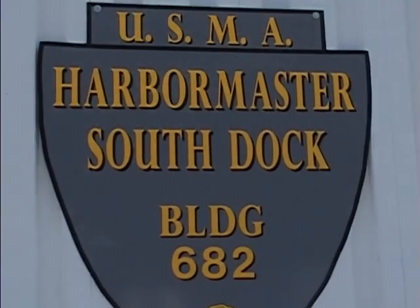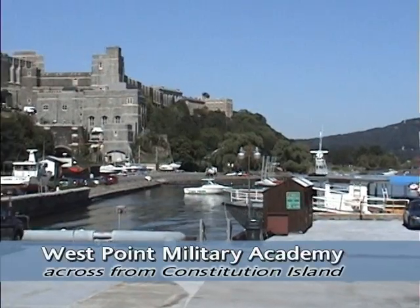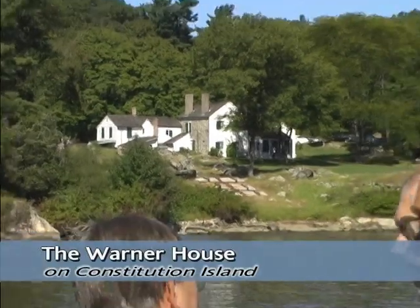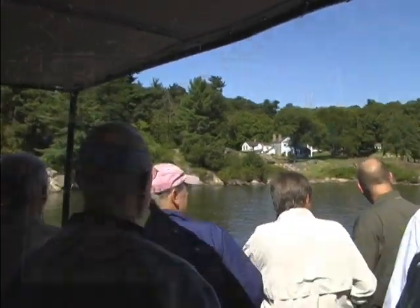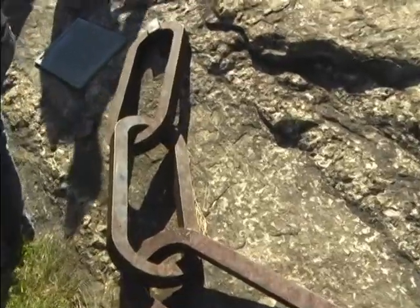The Hudson Valley chapter of the American Society of Home Inspectors presents its 5th annual Historic Homes Seminar. Located at West Point Military Academy, the Warner House is on Constitution Island, and today's inspection will go through that property looking for defects.